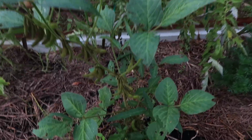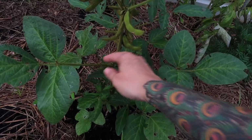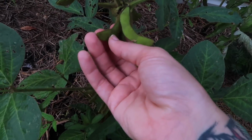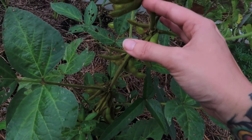Oh, look here. These are edamame. Look how weird they are. They're so fuzzy. I've actually never grown these super successfully.